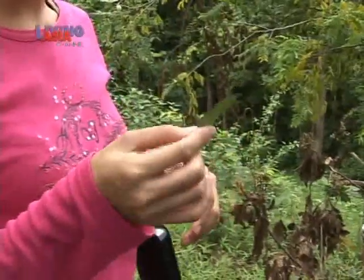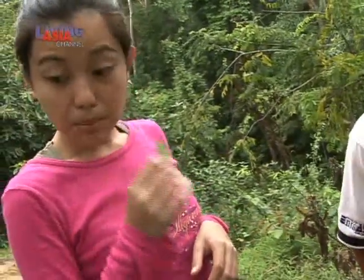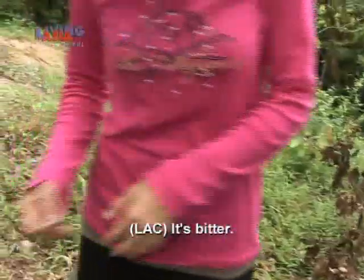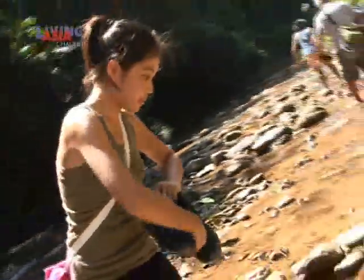Minty. I swallowed it already. It's bitter. By lunch, our souls were in search of some natural comforts.